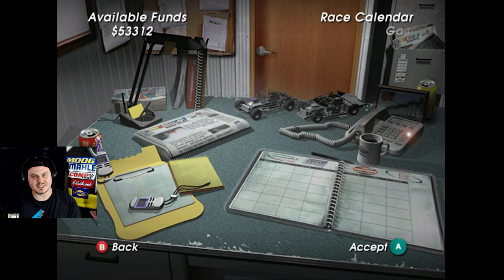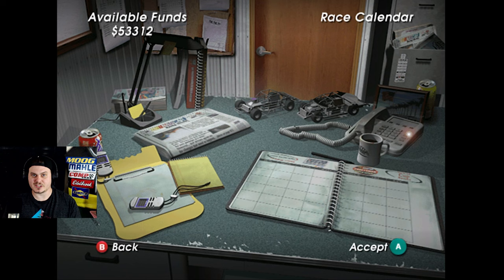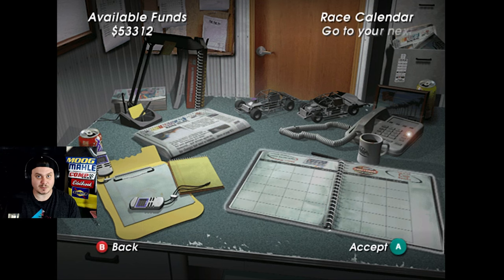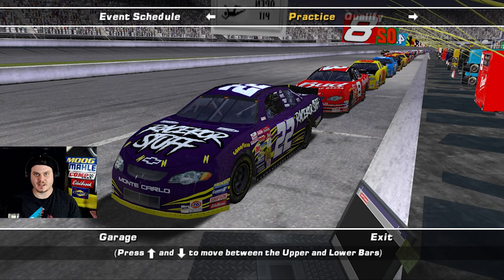You'll also notice the available funds have dropped since the last episode. I did purchase an exhaust upgrade. It's supposed to add about 20 horsepower, so I hope it's noticeable. If we're headed somewhere, we're gonna need it. And we are running a night race at Richmond. We will be accelerating off of the corners a lot, so hopefully that extra power helps us out. And let's hop straight into practice.